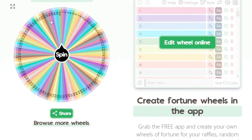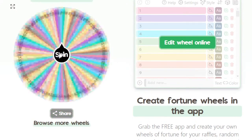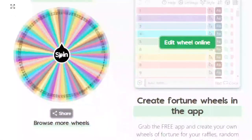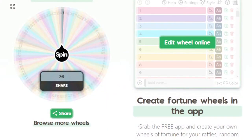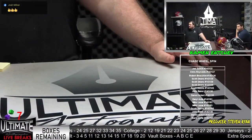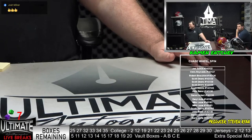Been spinning pretty high recently, by the way. Scott Dean's one, you said? Scott Dean's. Makes sense. He's been a very heavy player in the college the last couple days. We just dropped this last night, mid-show. All right. Wheel spin number for Scott. It's a big one, Steven. How about $76 Ultimate Autograph gift card. Congratulations, Scott Deans.